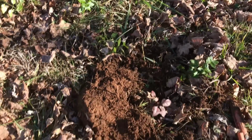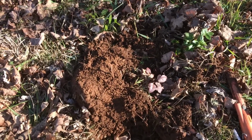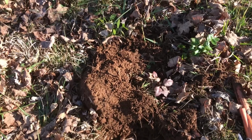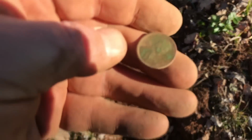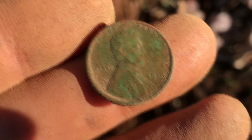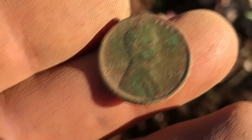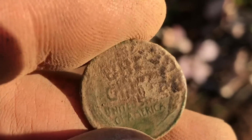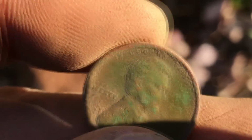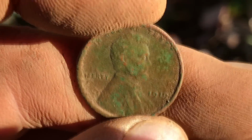Well, I'm still working along the front of the yard, and this yard's kind of funny. A lot of the signals and targets are pretty deep, and they sound pretty scratchy until you get the dirt off of them, and then they start to clean up a little bit. And I just pulled this weedy out of the ground. Hello, Mr. Lincoln. 1919. So my first weedy was 44, my second was 26, and this one's 1919. So heading in the right direction. Hopefully, maybe next one might be an Indian head.